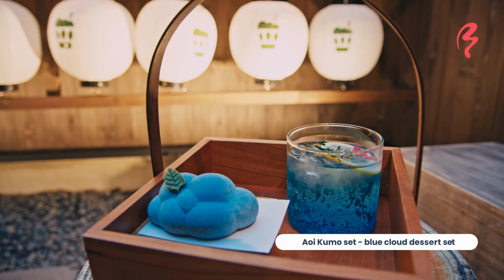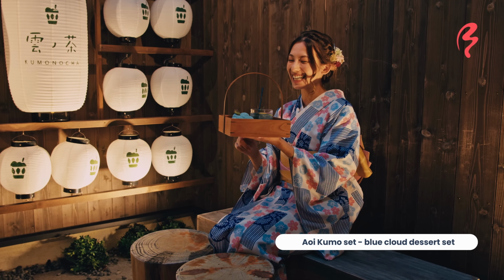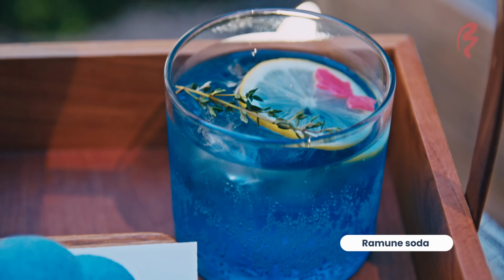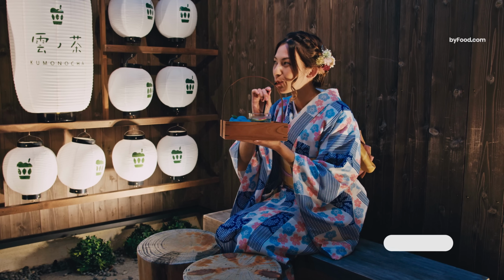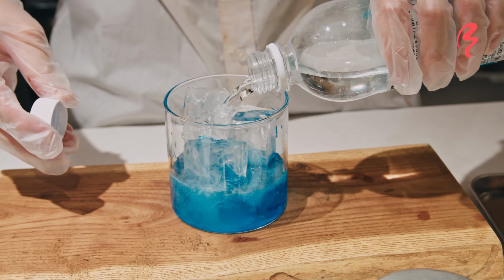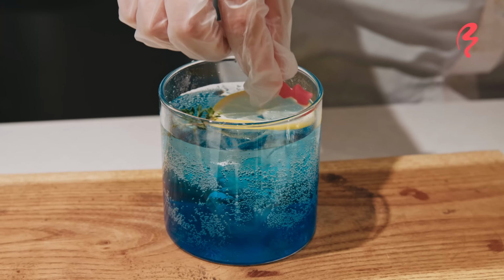All right, it's time to try the Aoi Kumo Setto, the blue cloud set in English, inside this beautiful enclosed Japanese style garden. This is a lamune soda. It's a very summery Japanese childhood drink. It's soda, but I just got a little taste of jelly in my mouth. So I think it has little jelly bits inside, which are really pleasant. It's not too sweet. It's kind of a mature twist on a classic children's drink.